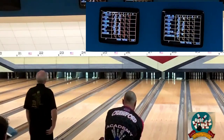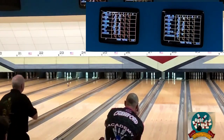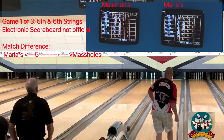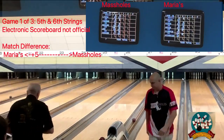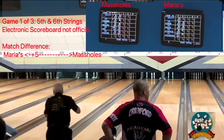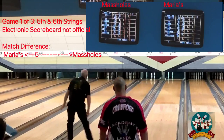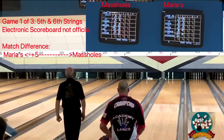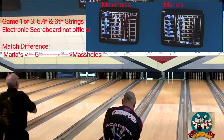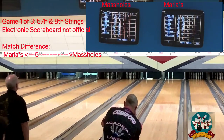Seven in the first of two. Has the one and three. 7-pin in the corner. First spare. Good try, only got the head pin. Seven and eight in game stands. Holbrook, second ball on the strike. Oh, look at that. Missed it. 19 in the box in the strike fill. 61 through six.